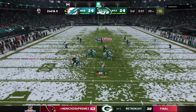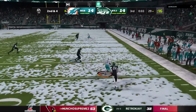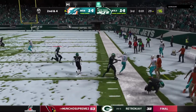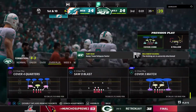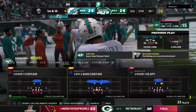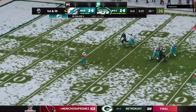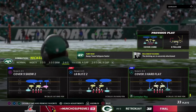Now Tua. It's complete to Fuller. And he's going to be out of bounds, but not before he takes it inside the 40. A big play there for the Dolphins. Well, partner, I'm not sure how this drive's going to end, but how about the way they flip field position there? A nice attacking play that picked up a heck of a chunk of yardage.